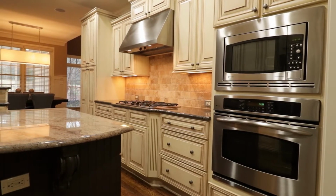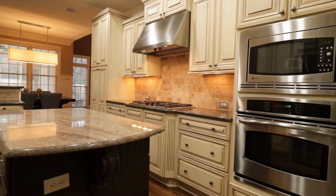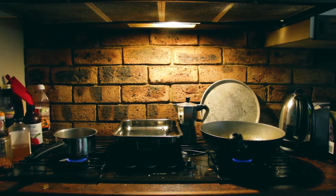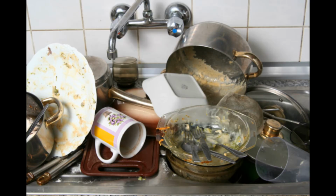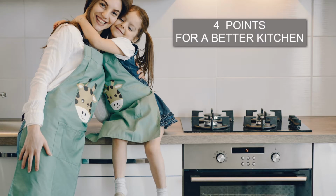Kitchen is an important part of our daily life and also one of the prime areas in home decoration. Sometimes it becomes typical to manage the space of kitchen. This all results that our dishes, spoons and other utensils scattered here and there. Today we will show you 4 points which you must follow to make your kitchen better.